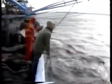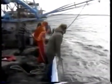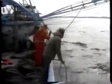Okay. Hold on. Okay. Get the line on as soon as you can. He's got something to hold on to. I'll get a little more to starboard. Okay. Hard starboard. How you doing, Hank? Okay? Good, good. Okay, give him a hand there.